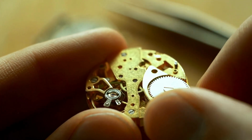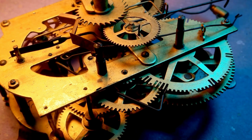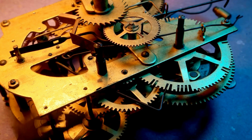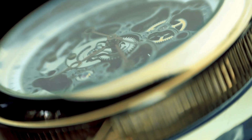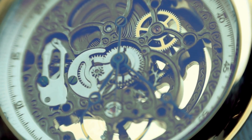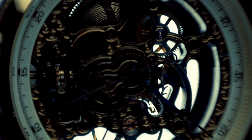When wound either manually or automatically through the movement of the wrist, the mainspring slowly uncoils, releasing energy in a controlled manner. This energy is transferred through a series of gears to the escapement mechanism, which regulates the release of energy, allowing the watch's hands to move at a steady pace. The escapement is what gives a mechanical watch its characteristic ticking sound, as it allows the gears to advance incrementally rather than continuously. Each tick represents a tiny burst of energy, precisely metered out to keep the watch running accurately.